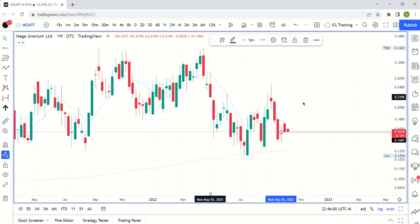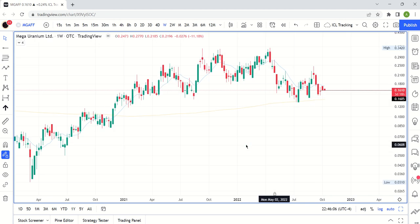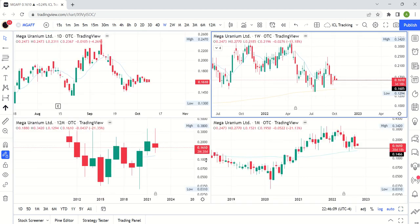As you start to have swing highs pile up on top of each other, you're just digging yourself deeper into a hole, is the way I think about it. So that is the lay of the land. I hope that was helpful.